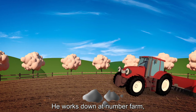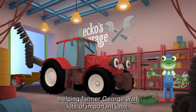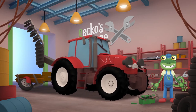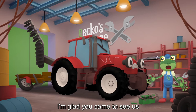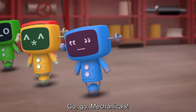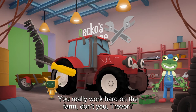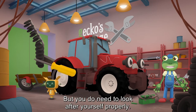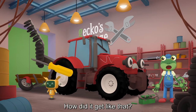He works down at Number Farm, helping Farmer George with lots of important jobs. Oh, Trevor, you do look a mess. I'm glad you came to see us, so that we can fix all of your problems. Go, go, Mechanicals! You really work hard on the farm, don't you, Trevor? But you do need to look after yourself properly. Your plough is all bent out of shape. How did it get like that?